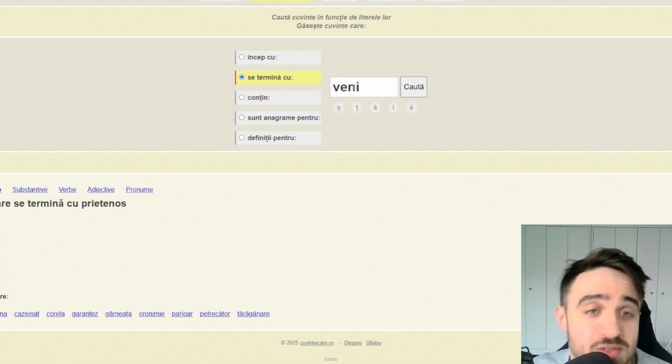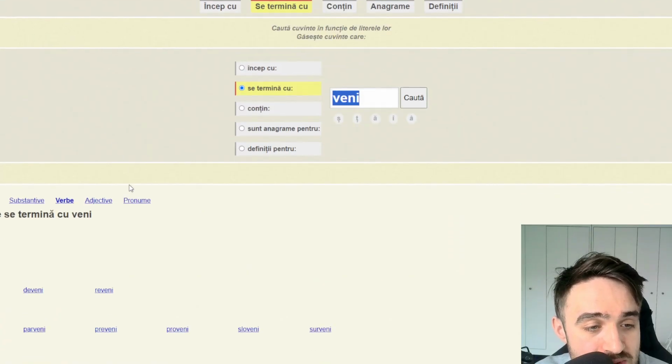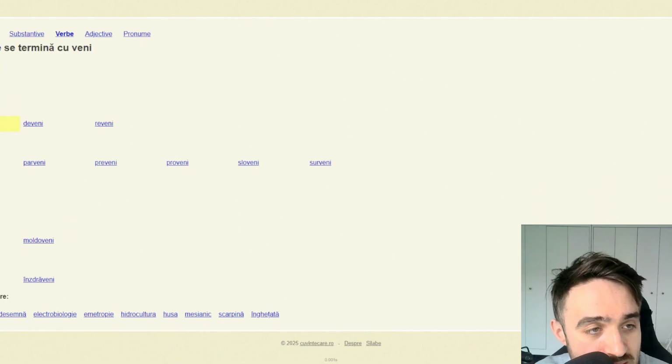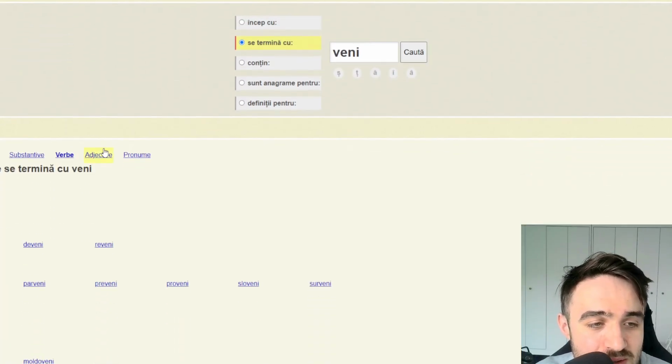Veni is also probably a really good example, because you can have a lot of different verbs specifically that are a derivative of a veni: cuveni, deveni, reveni, conveni, parveni, preveni, proveni, sloveni, surveni, I don't know some of them, redeveni, that's even a double prefix one. So this is how you can spend some time and build your vocabulary.